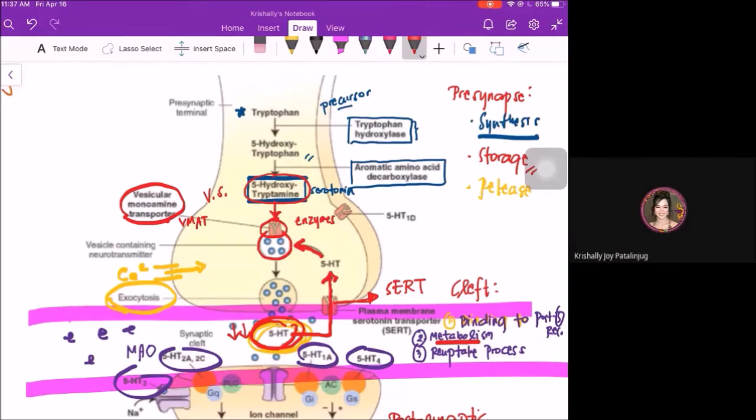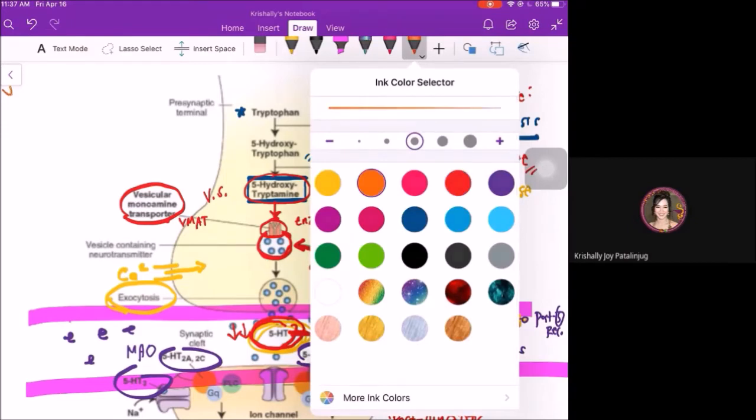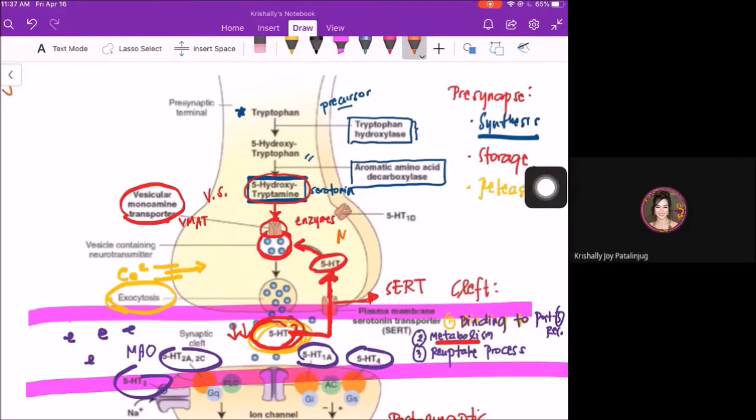Okay, yung during reuptake process ng serotonin. Tandaan, class, the moment nga gi-reuptake si serotonin into the presynapse via SERT, of course, serotonin gets reloaded, diba, into the vesicles. But there will be serotonin nga dili ma-store back sa vesicles. Okay, naatay mga serotonin dira nga dili ma-store back to the vesicles. That is why they will be prone to metabolism with the enzyme MAO.